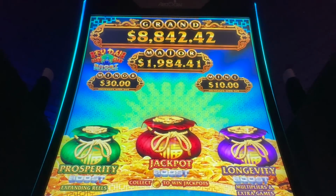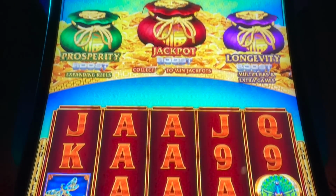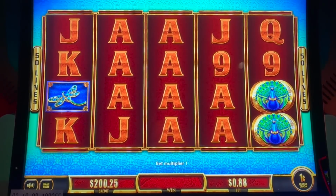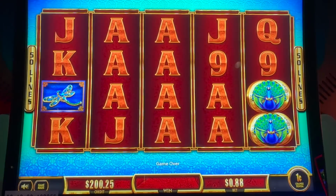You guys are watching Slot Queen, and I am here at Baldini's in Sparks, Nevada, walking by the bag game and noticed that big old major. So I was like, I like it. Let's go for it. I have $200.25 in. Now I'm kind of realizing that I put in $200, so I don't know where that 25 cents came from. It must have been on there.